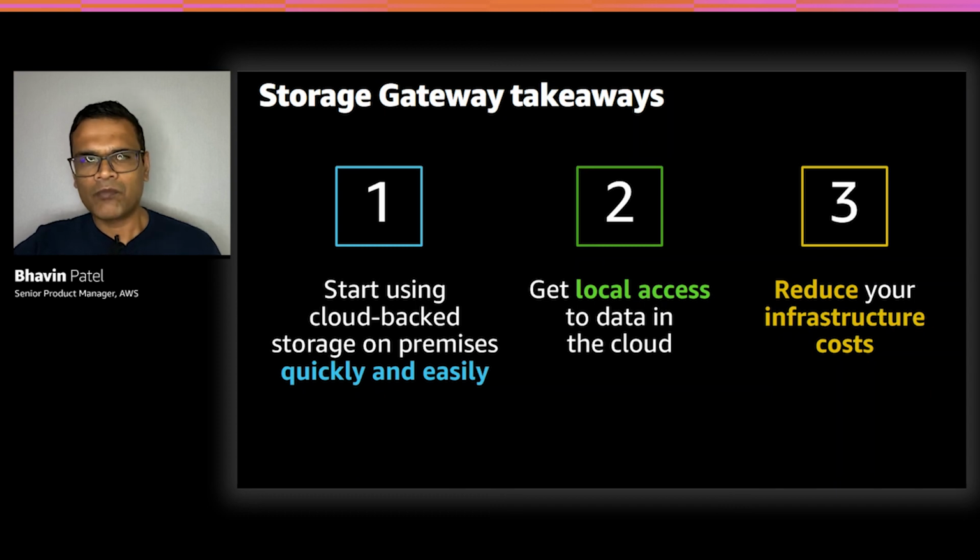The second is, besides using Storage Gateway to provide low latency access to frequently accessed data, you can also go the other way. That is, you can provide local access to data stored in the cloud or migrated to the cloud on premises. And lastly, using Storage Gateway and cloud storage will help you significantly reduce your on-premises storage costs, help you overcome the capacity challenges, and get value from your data stored in the cloud.